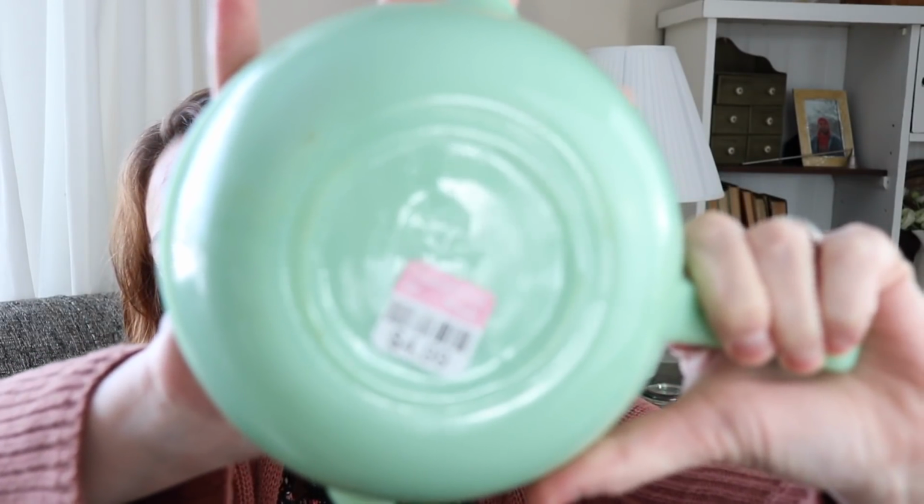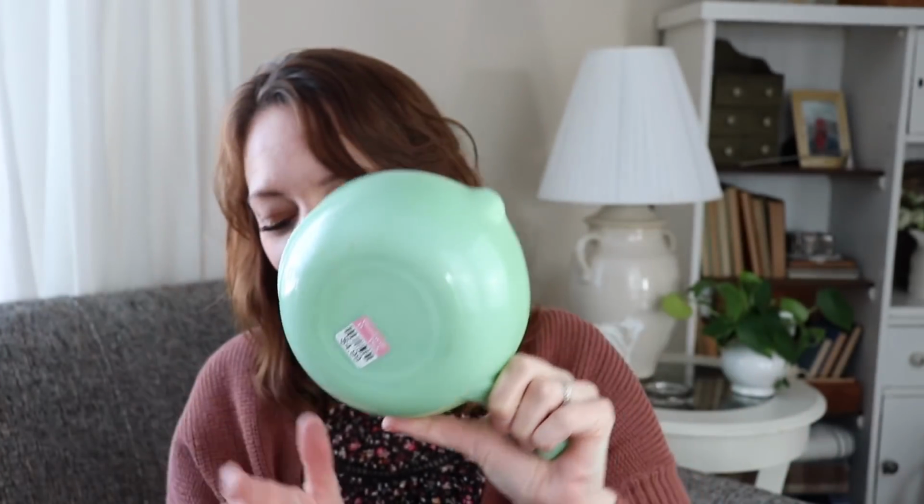And then the pièce de résistance, the piece that I was most excited about and I can't believe I found, it was $4.99, and it is a jadeite, what looks to be a French onion soup bowl, but it has two spouts. It also has the lip here, so you can hold it here. So I'm wondering if it's like a French onion soup bowl for two or something, because it can be poured both ways. I don't know what this is, but it is Fire King. It says so on the bottom, and it was $4.99. I'll show you the Fire King symbol there. Amazing. And that is what I found at the thrift stores today.